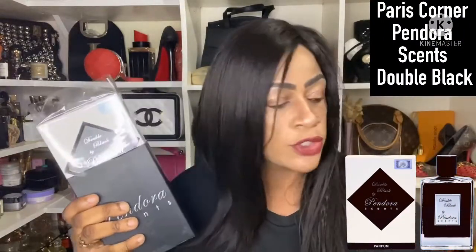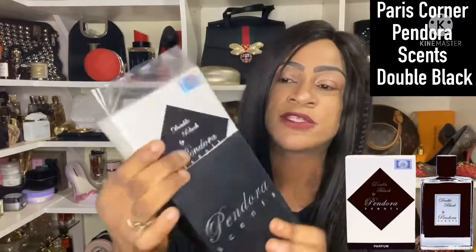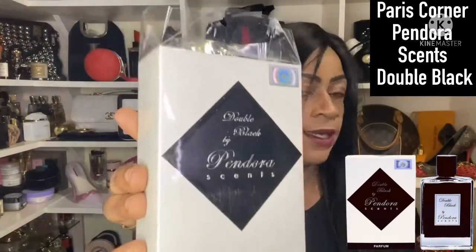This is not going to be new in the YouTube community, because I did look around to see how long this fragrance has been in circulation, because I couldn't find that information on the Paris Corner website. I did notice that a couple of reviewers have done this fragrance, but it's the first time in my collection, so I'm bringing it here to you. This one is Paris Corner Pendora Scents, and this one is called Double Black. This is the packaging, this is the cover. On the cover there's no name, but on this other inner box, there is a name.